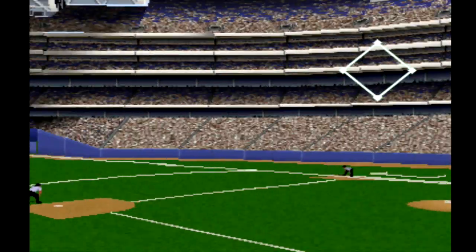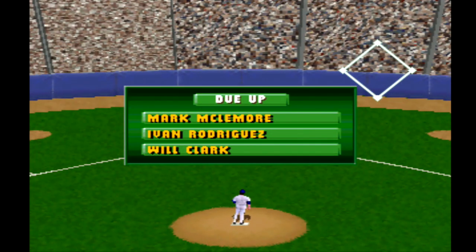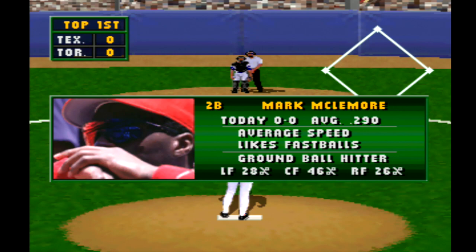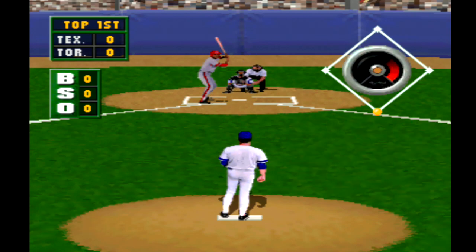Hello and welcome to Grand Slam Baseball. The fans are filling up the seats for today's exciting game between Texas and Toronto. Now batting, Mark McLemore. Now pitching, Pat Henken. Stepping in, here's McLemore. He's hitting .290.